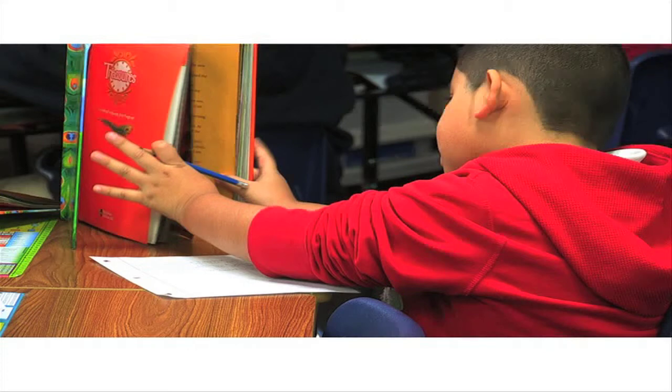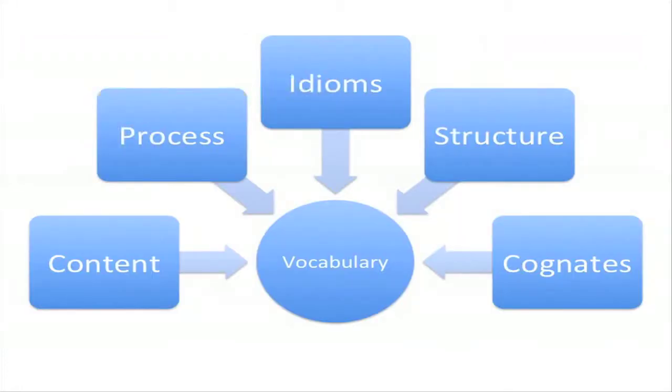Let's stop for a moment to connect the concepts shared in this video with your own standards-based lesson planning. During our lesson on vocabulary development, you generated a word list that your students will encounter in an upcoming lesson plan. These included words related to your subject area, process language used to establish behavioral or performance expectations, idiomatic expressions, various facets of English structure, and cognates, or words that have similar pronunciation and meaning in two languages.